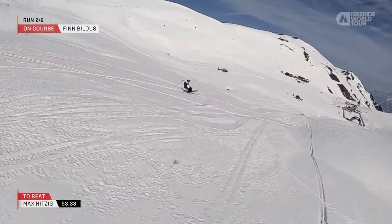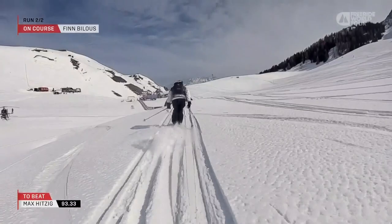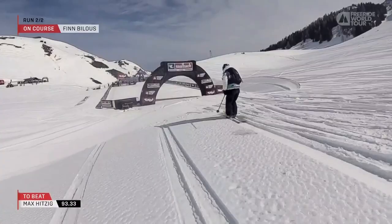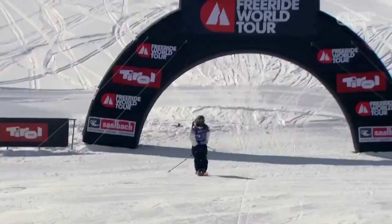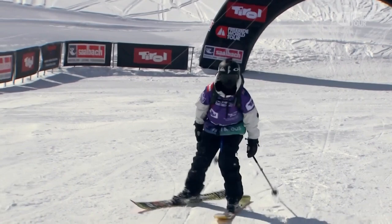Finn Bilous now buttering around to switch. Finn Bilous absolutely doing what we wanted him to do, showing his style and just putting his paint strokes on this Wildseeloder face. Yeah, awesome to see him bringing some serious freestyle maneuvers in. I'm sure the Bilous family are going absolutely bananas in New Zealand right now, cheering him on. And he is thankful to have made it to the bottom, I would say. Yeah, really exciting run there for Finn.